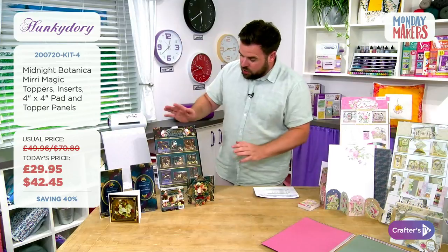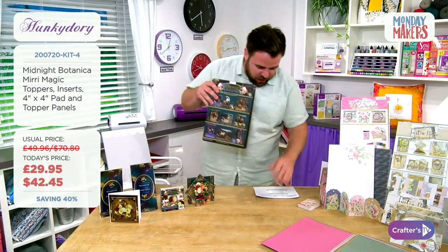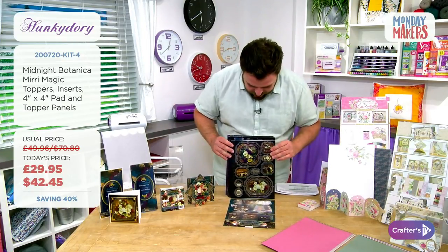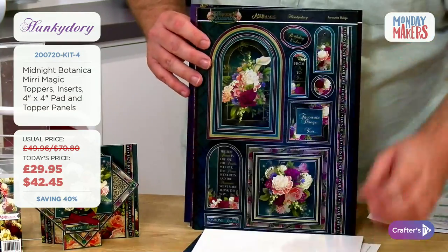Right, I want to just quickly take you through again the Midnight Botanica. It is in the lead at the moment, your favourite of the three individual collections. You're going to get that whole inspiration sheet in there, which is fantastic. And then you've got all of those gorgeous die-cut toppers.